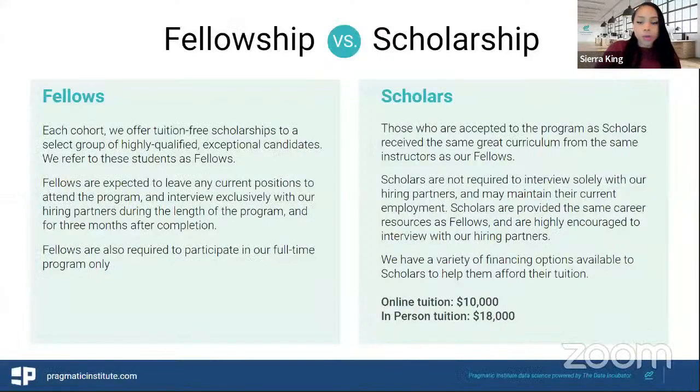I've seen a couple questions from applicants asking if we offer scholarships to any of our programs, and the answer is yes, we do. We admit two types of students into our data science and data engineering programs. Our fellows are offered tuition-free scholarships to our full-time program, and we offer a limited number of these scholarships to highly qualified candidates. Fellows are expected to leave any current employment to attend our programs and are expected to interview exclusively with our hiring partners.